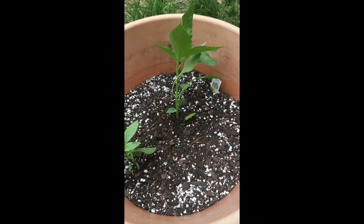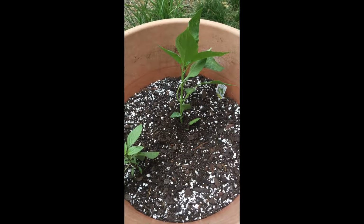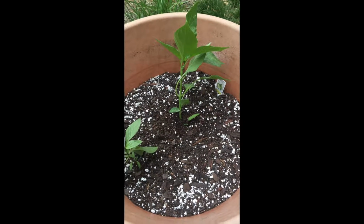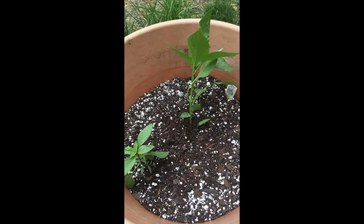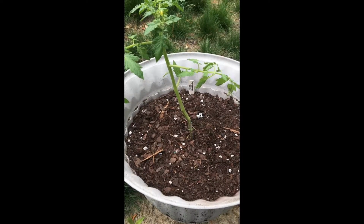I have also decided to grow a few pepper and tomato plants in large pots. So this first variety is called Garden Salsa, and this is definitely a really good producer of hot peppers. And I've also got a little Thai basil to be a companion plant inside this pot with it.